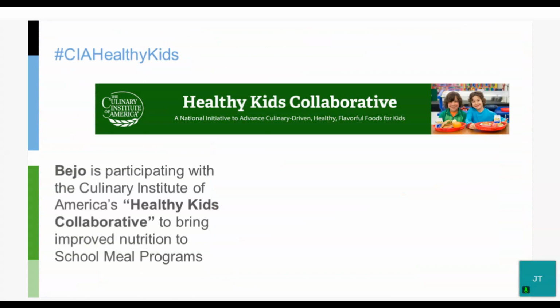And lastly, this is a collaborative that Bejo is participating in with the Culinary Institute of America, called the Healthy Kids Collaborative. Essentially, they're holding conferences and activities with suppliers and with key school meal program people across the country from the school districts and key providers. By working with this group, we're hoping to promote kohlrabi, of course, but also to improve child nutrition and get better consumption of vegetables in the schools.